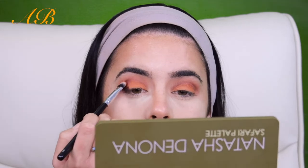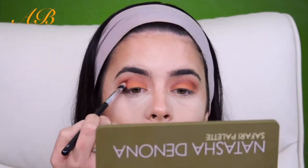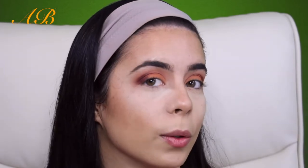I'm just going to blend it in to that other shade. The top of the eye is pretty much done. I'm going to scoot you guys in and dust away this powder, and we'll finish up the lower lash line, and then we'll get to my thoughts.